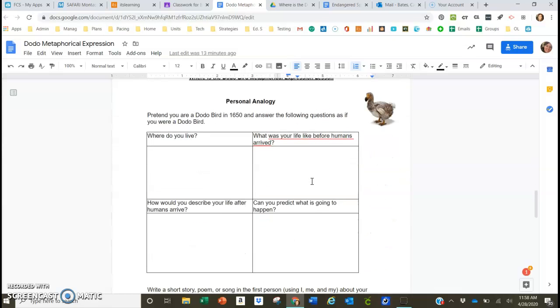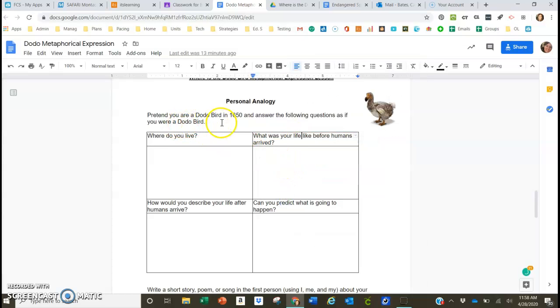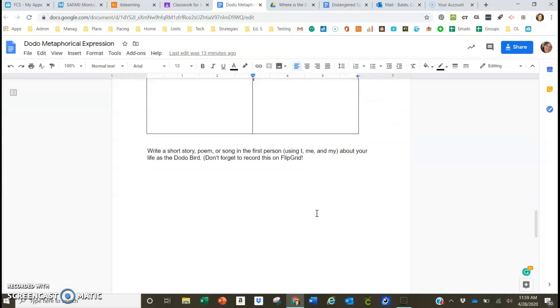After that, you're going to do something called a personal analogy. So you're going to actually pretend that you were the dodo bird in the year 1650, and you're going to answer these questions. So where do you live? What was your life like before humans arrived? How would you describe your life after humans? And can you predict what's going to happen? So you really need to stop and try and put yourself in that situation as the dodo bird. You will need to go back to the article and read a little bit more about it to make sure that you have lots of details in your writing.